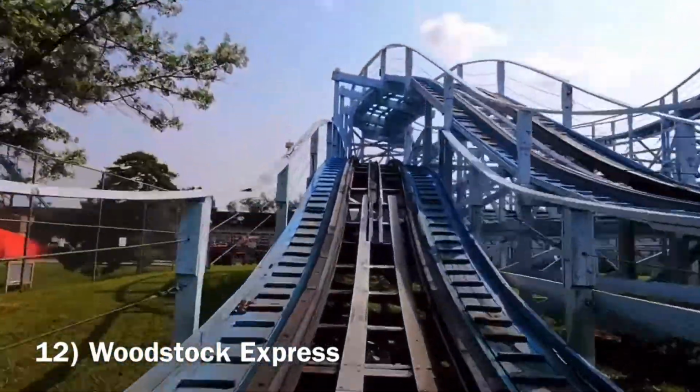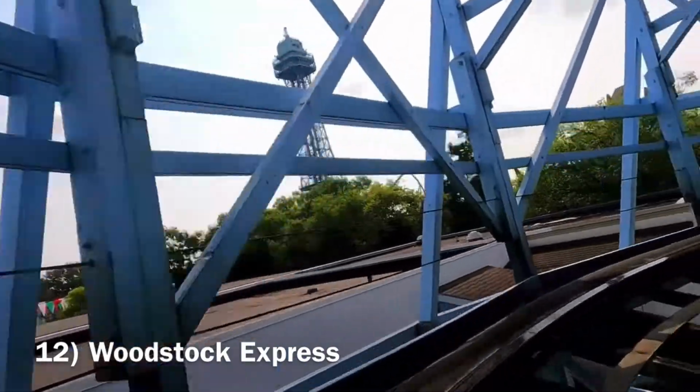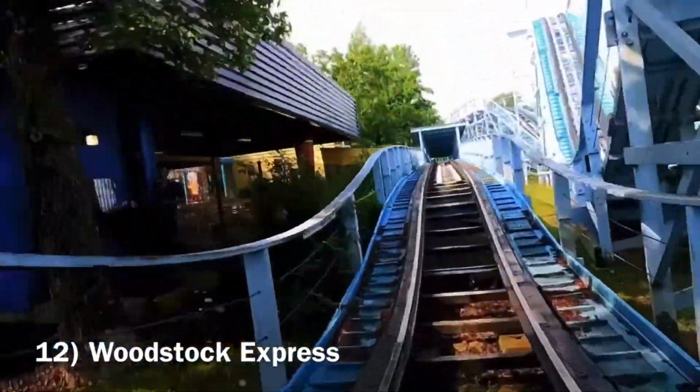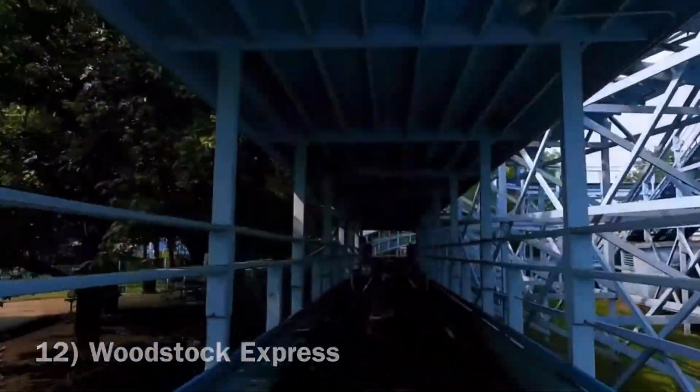And it's also very interesting how close this is to the edge of the park. Like, it's literally right next to backstage areas. But, you know, it's just a fun little wooden coaster, and it's a decent stepping stone coaster for kids.